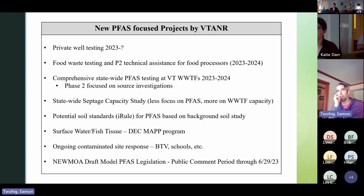Some of you probably know that Vermont already has legislation that kicks in July. That's a ban on PFAS in consumer products, including carpets, ski wax. I think it's intentionally added PFAS to carpets and maybe upholstery, and then food packaging, which is a big one. So that also ties into our pollution prevention grant.